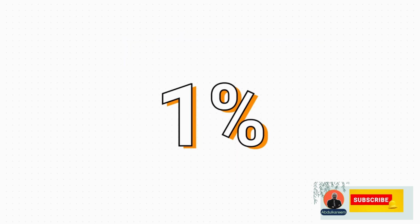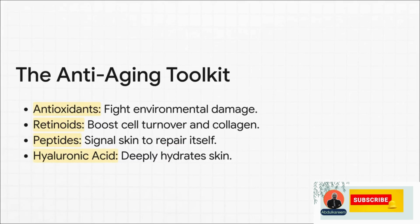All right, brace yourself for a slightly scary number. 1%. Starting around age 20, that is how much collagen, the protein that keeps our skin looking firm and plump, that's how much you lose every single year. But cosmetic science has a pretty powerful toolkit to fight back.